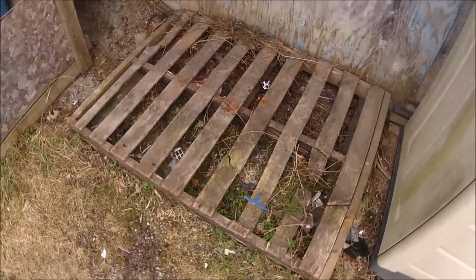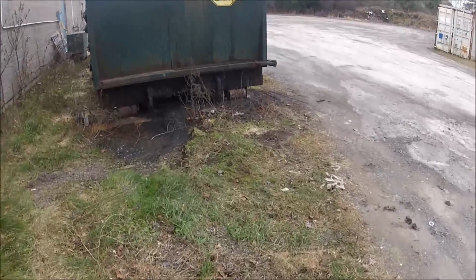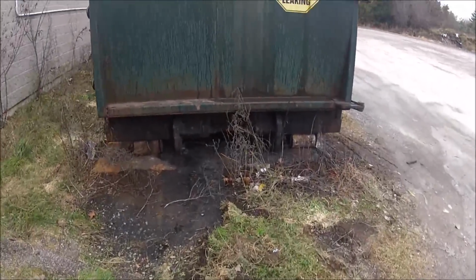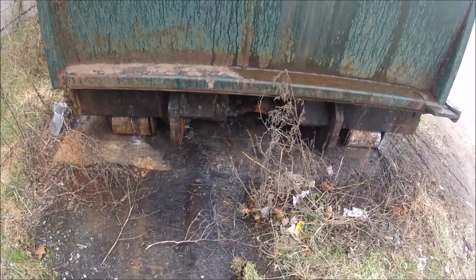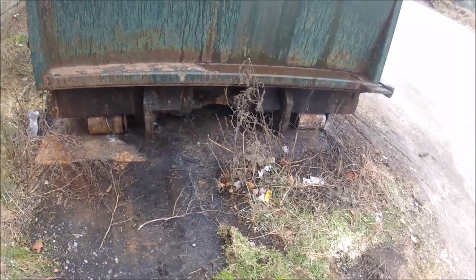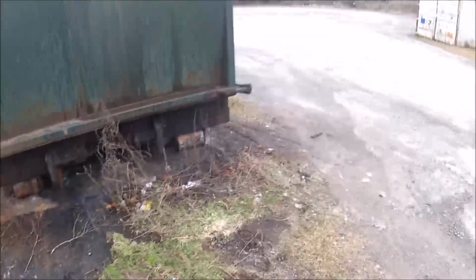I keep a pallet for the bigger stuff people like to drop off. Try and keep this place as clean as possible. This dumpster here stinks so bad. It's such a bad smell. It's all the grocery store's rotten food and everything. It's pretty bad.